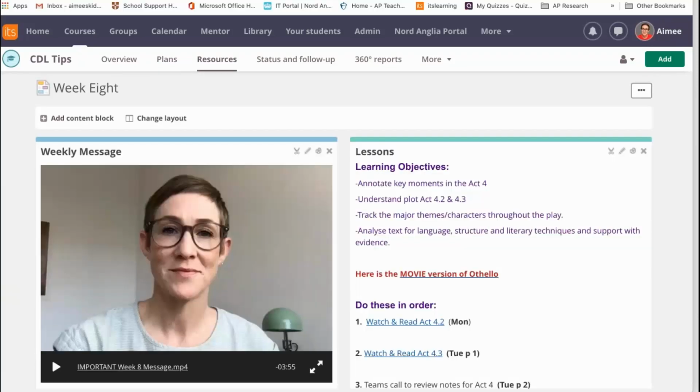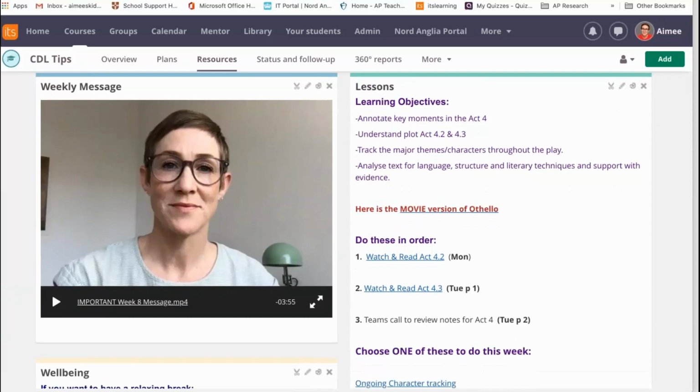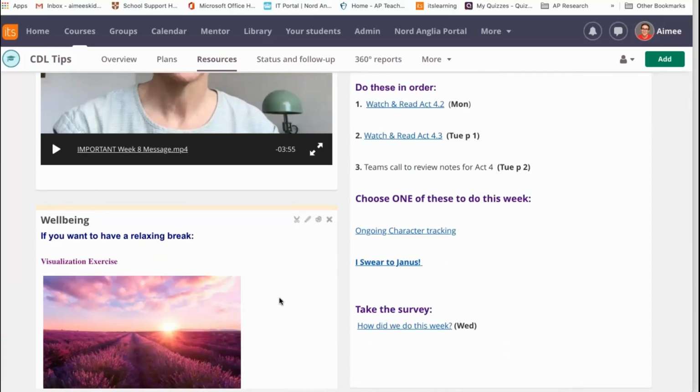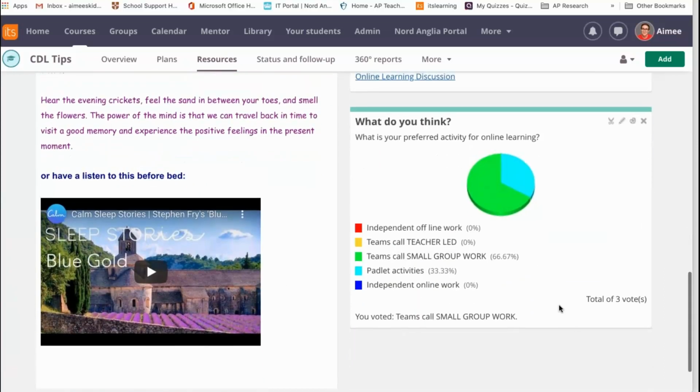So here you have my page for the week, and I've put in a few elements. Here on the right-hand side are the lessons. On the left-hand side is my weekly message. I have a space for well-being, as well as a space for class discussions and also polls and surveys.